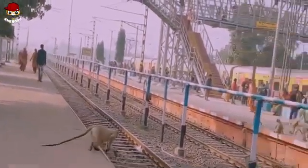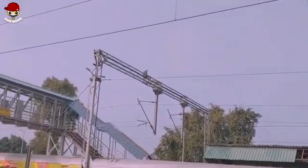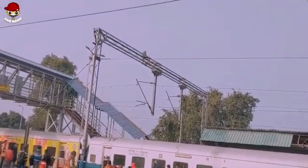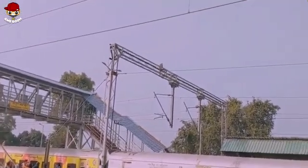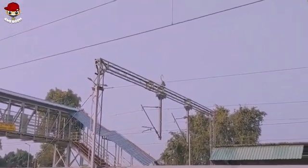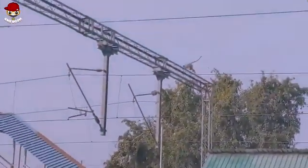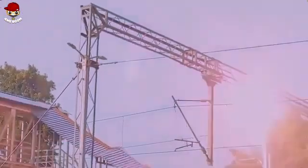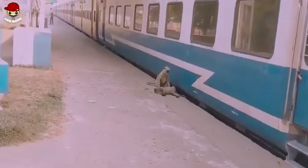Monkeys often visit train stations where trains rush by. Crowds of passengers swarm, and leftover food from lunch becomes their treasure. For the monkeys, their favorite game is swinging on power lines. With excitement and bold instincts, they climb the power poles with ease. But this thrilling game doesn't always end well.